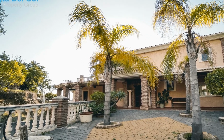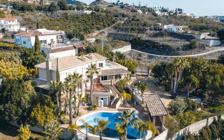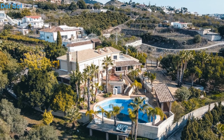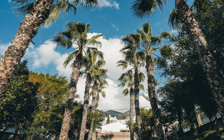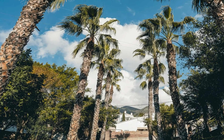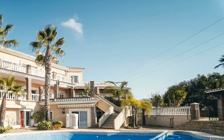The house has been divided into 5 separate apartments. The main floor, entrance level, with living area, 2 bedrooms and 2 bathrooms. Second level with 3 bedrooms and 3 bathrooms, sea views from all 3 bedrooms and access to a private terrace.